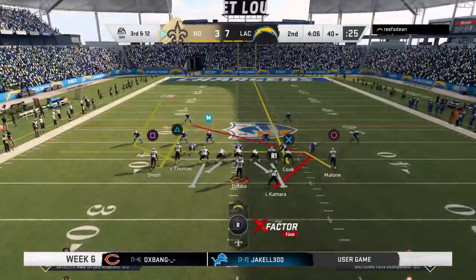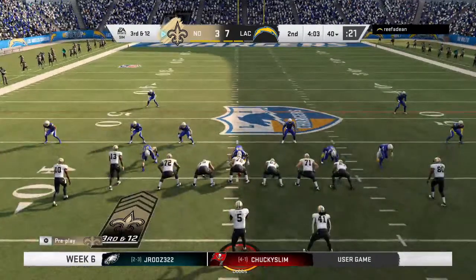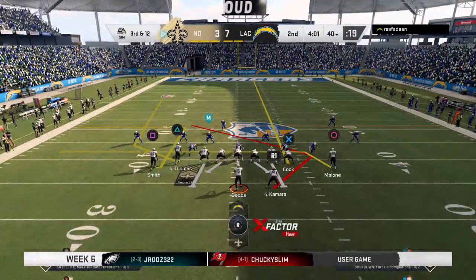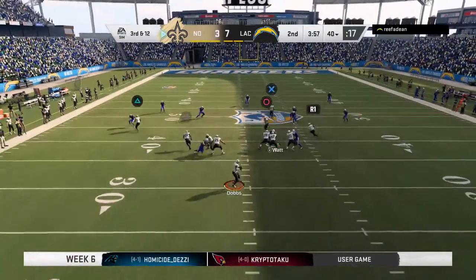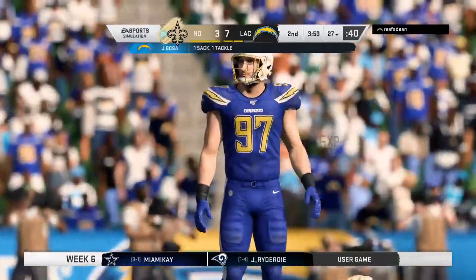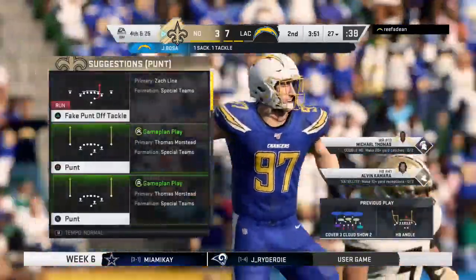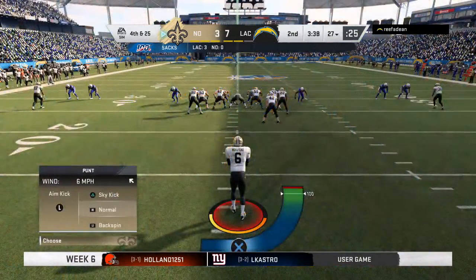The Saints on third down. They've hit 2 for 4 thus far. This is third down and 12. Out of the gun, Dobbs. And a big loss here as he's taken down. Joey Bosa in there to get him. Sack number 14 for him on the year.